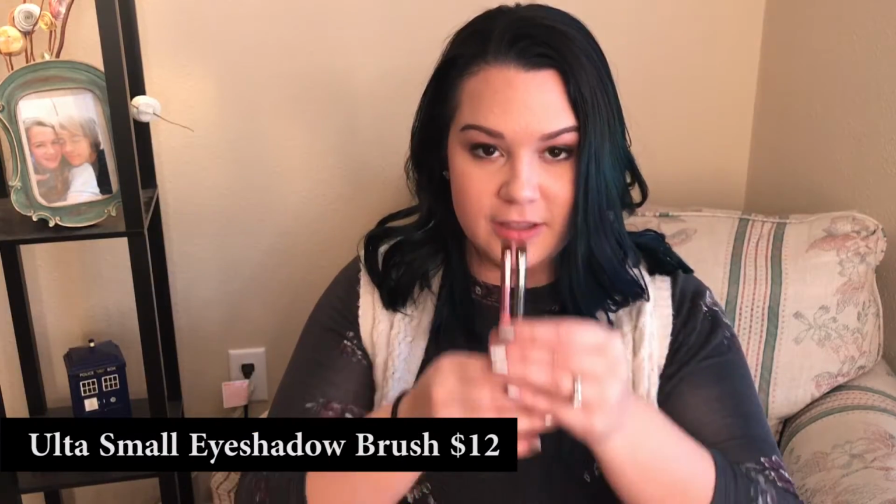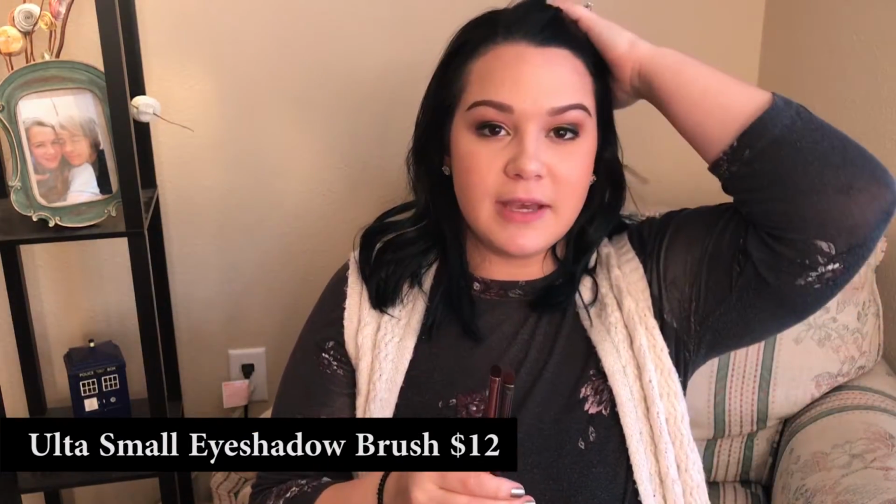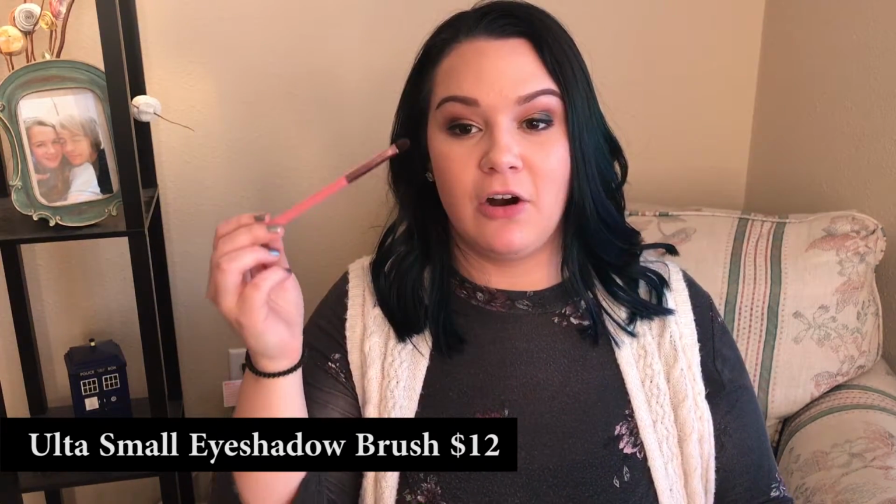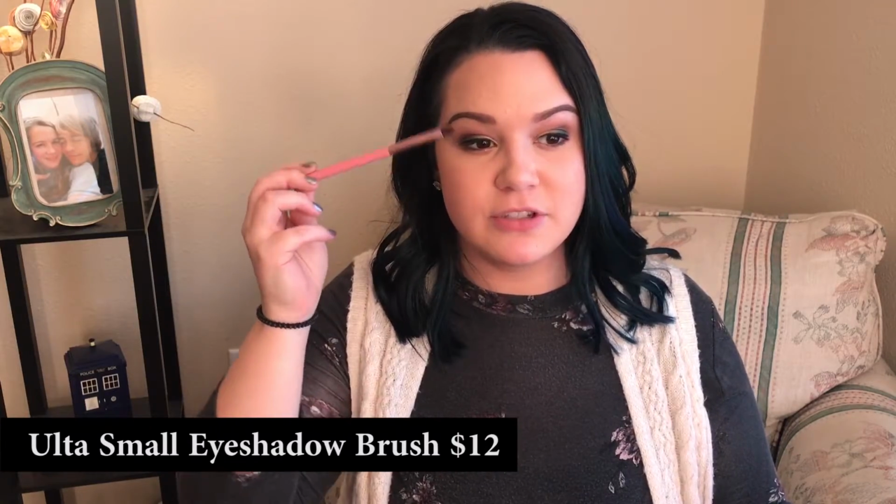So for packing brushes, my favorite brushes that I like to use, I don't know if Ulta sells them separately on their own. I hope they do. But I got these, they're the same brush, as part of 2 different Ulta palettes that I bought. I love this so much for packing on my glitter shadows just right here on my lid. Both of these work super well for that. And I'll have to see if Ulta sells these separately by themselves, because these are awesome.